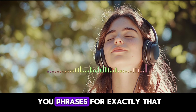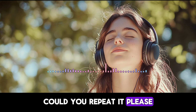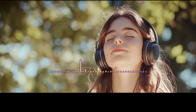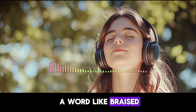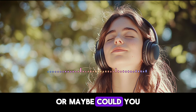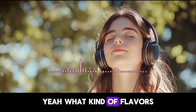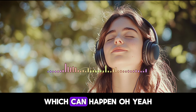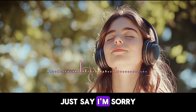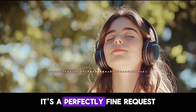Absolutely. And it gives you phrases for exactly that. Things like, sorry, I didn't quite catch that. Could you repeat it, please? That's useful. Very. Or if you see a word like braised and have no idea, just ask, what does braised mean? Or maybe, could you explain this dish a bit more? Or just ask about the flavor profile. Yeah, what kind of flavors does it have? And if they're talking too fast, which can happen, just say, I'm sorry, I don't quite understand. Could you speak a bit slower, please? It's a perfectly fine request.